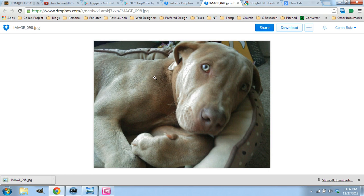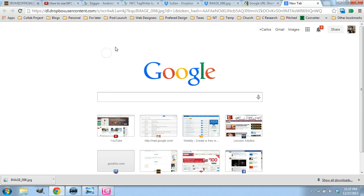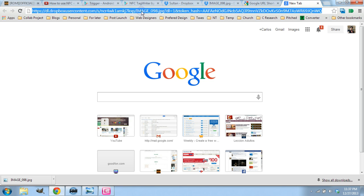We don't want to share this page because that's not going to download it automatically. We want to share this special link right here because that will download that file automatically. So what you can do is grab that link and write that to one of the NFC tags, but you're not going to want to write that whole thing.